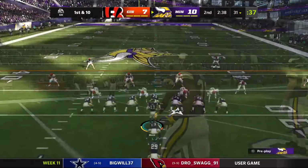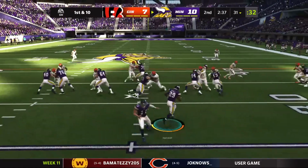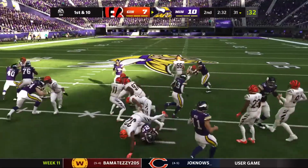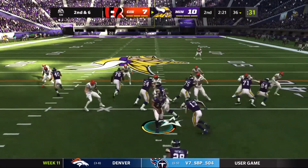So here are the Vikings to take over. They're on a 3-game winning streak, and right now looking good in this one as well. Now a handoff looking right. And he'll manage to pick up about 4. It's 2nd down. The run got 4. Now they deal with a 2nd and 6.